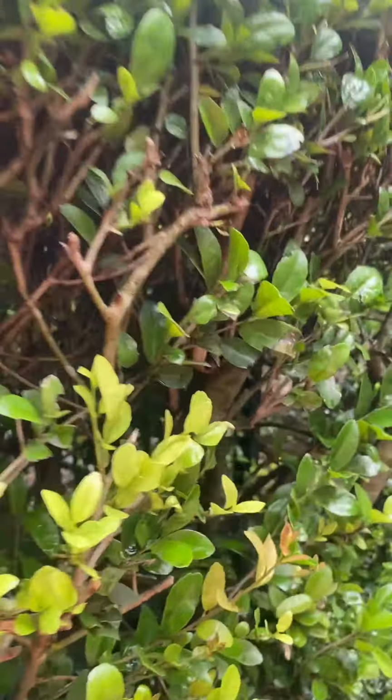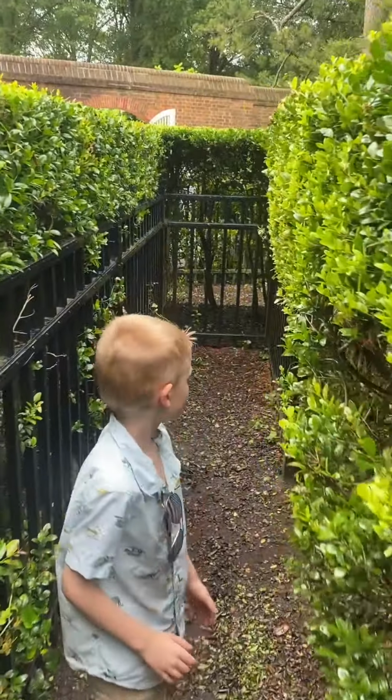Okay, we got to a dead end here. Let's go this way. Going this way. Daddy's leading again. Here we go. Uh-oh. Do we go this way? Yes. Or this way? I'll go that way. I'll take this way. You think that way? All right. No, sorry, let's go this way. That looks like the exit. Oh, Cooper got us to a dead end. Let's turn around.